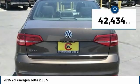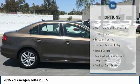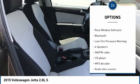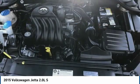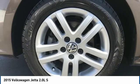This vehicle has less than 45,000 miles. Here are some of this vehicle's great options: electronic stability control, brake assist, traction control, remote keyless entry, speed control, front wheel independent suspension, four-wheel disc brakes, rear window defroster, Bluetooth, low tire pressure warning. Your new ride is just a phone call away.